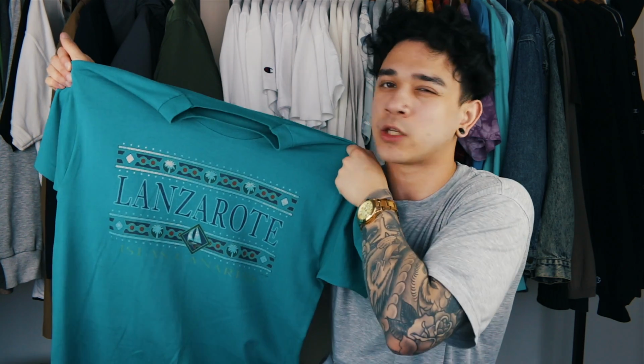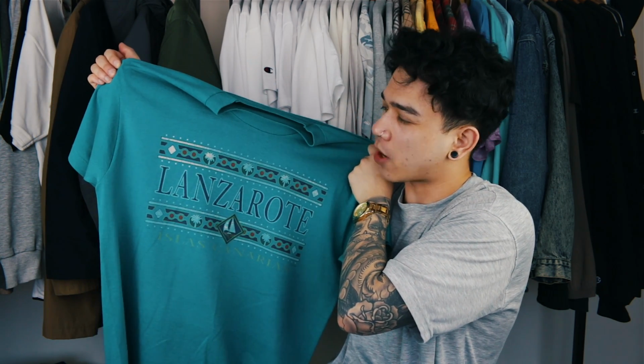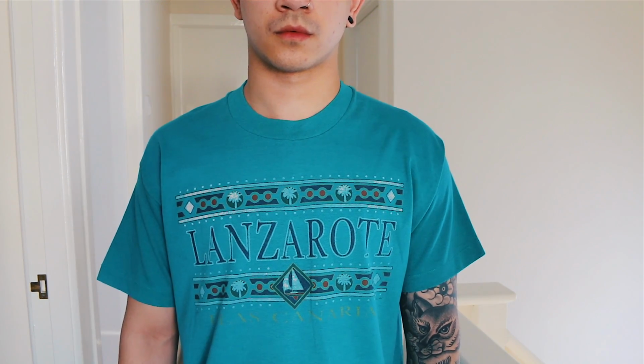Next t-shirt, Lanzarote souvenir t-shirt. I like these old vintage souvenir t-shirts because they come in colorways that you don't normally see these days. Like this color. What is this color? It's like a greenish, bluish, greenish. The graphic on the front is slightly faded, slightly aged as you will, but I think it gives it a lot more character. The size label has been cut out.